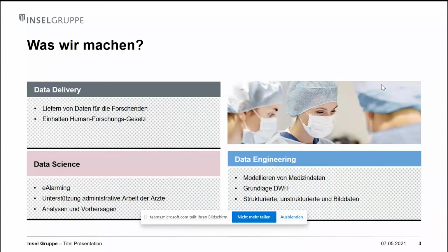We work with structured data, with unstructured data like text, and we also work with pictures. You can imagine that at the hospital, the main data is in pictures or some text. But also, of course, machine data from the different machines, and even handwritten notes from the doctors, which is a different topic to talk about.